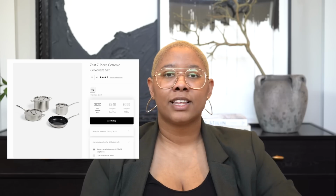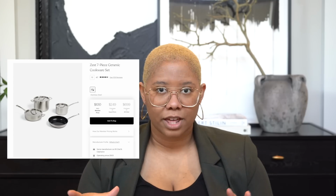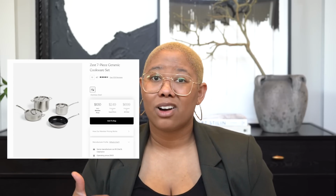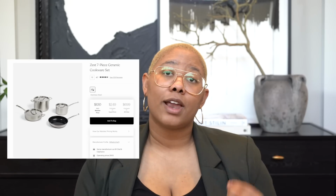So for basic household goods, I'm going to definitely direct you to Italic. Something else they make are sets of pans, they make towels, they make sheets. For example, I got the 7-piece Zest cookware set, and it is supposed to be comparable to Teflon or All-Clad, but you know that those pots and pans can cost you upwards of $1,000, but the entire 7-piece set was only $100. We've been cooking on them and the quality is there. The quality is there, and I think that that's so important.